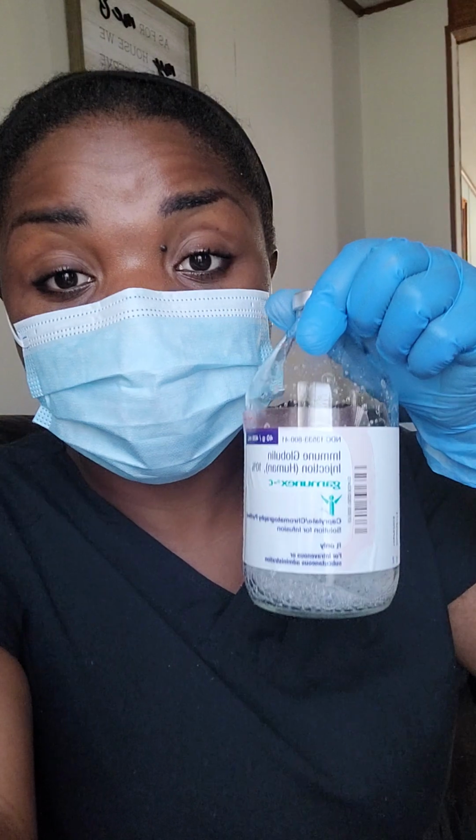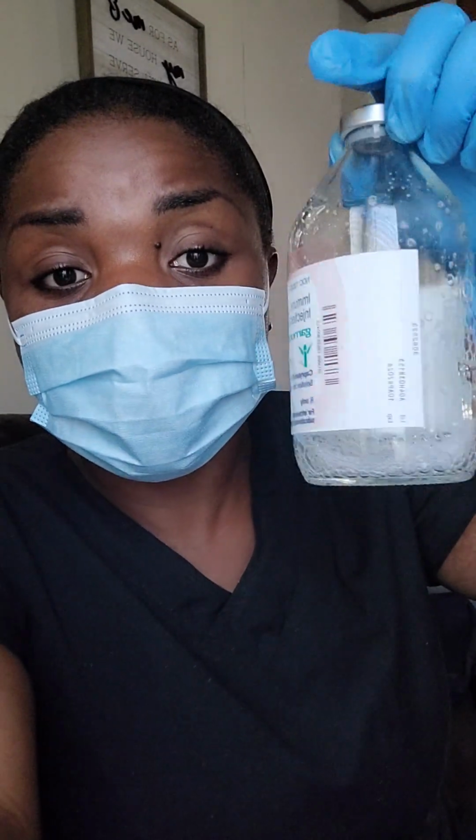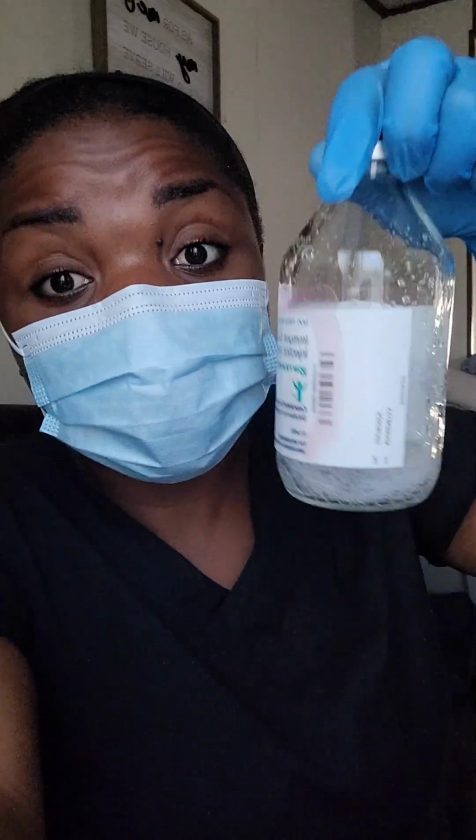With IVIG, you want to make sure you follow the directions. Don't freeze this thing, okay? And just like any other medication, you're going to assess it to make sure it's clear and not cloudy and not like random particles everywhere. This just has bubbles because I just emptied it into a bag, okay? So once you've finished it, yeah, this is what it looks like post draining it into an IV bag.